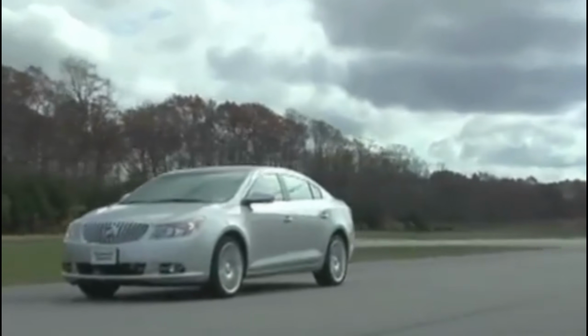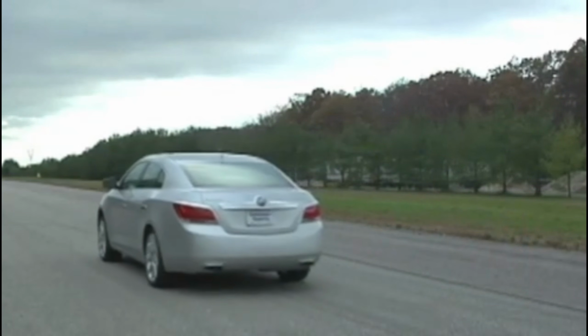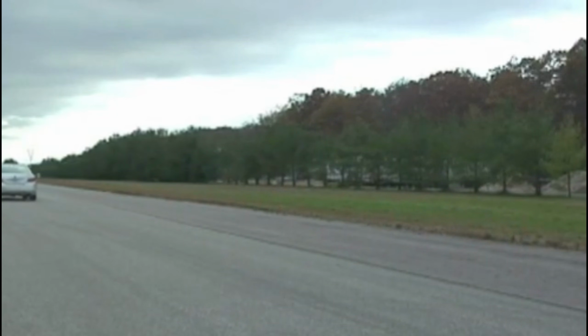Coming up at number 2, we're entering true sleeper territory, a full-size sedan so common on American roads that people forget just how bulletproof it actually is.